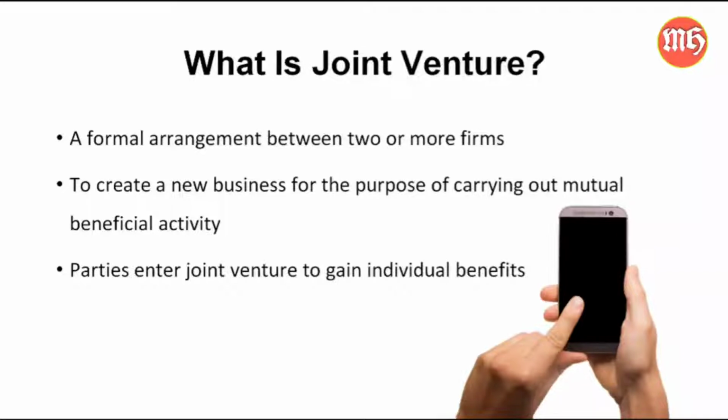Parties enter joint ventures to gain individual benefits, usually a share of the project objective. This may be to develop a product or intellectual property rather than joint or collective profits, as is the case with a general or limited partnership. A joint venture, like a general partnership, is not a separate legal entity. Revenues, expenses, and asset ownership usually flow through the joint venture to the participants, since the joint venture itself has no legal status. Once the joint venture has met its goals, the entity ceases to exist.